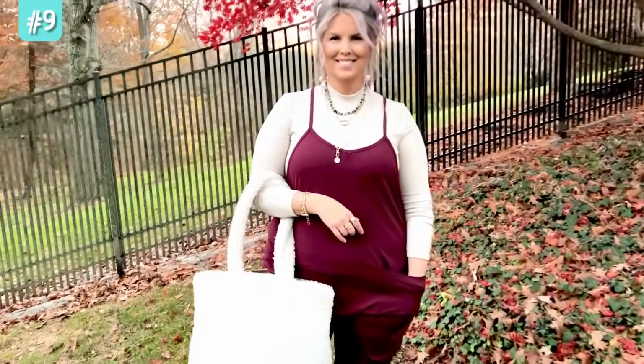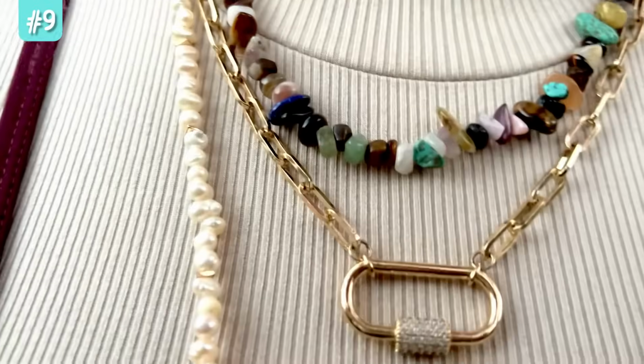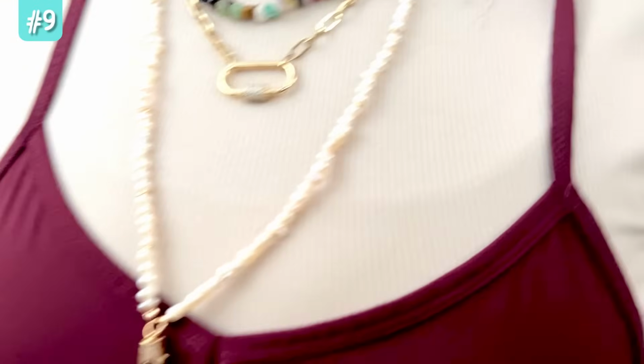And I like how the front of it, if you notice, it's not quite a sweetheart neckline, it's a little bit of a slight V, which I really happen to like. And I think I'm wearing the same mock neck, just in a different color. Wow, I didn't realize that was such a hit with this video.